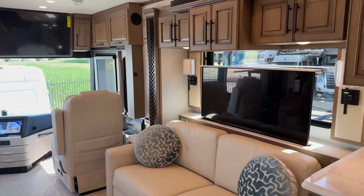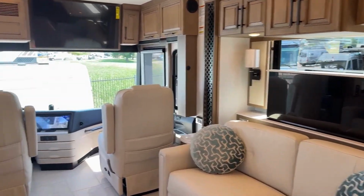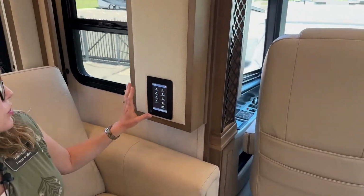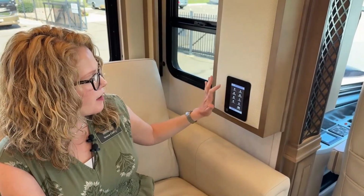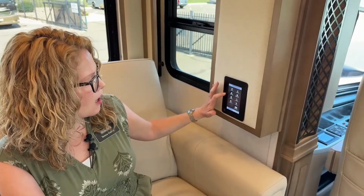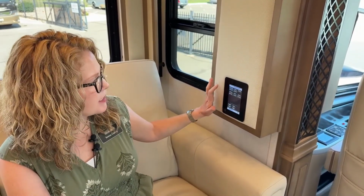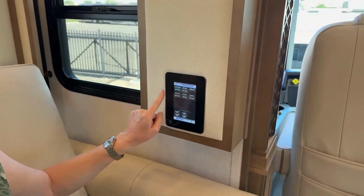You will notice scattered throughout the coach, there are these little touch pads, and I'll just be touching them here and there, but there are a lot of things on here that you can do. This is not your centralized system, but we have the option to turn off lights, turn on our vent fans, put our shades up or down, and we have day shades and night shades here, but we can even individualize each room that we want there.